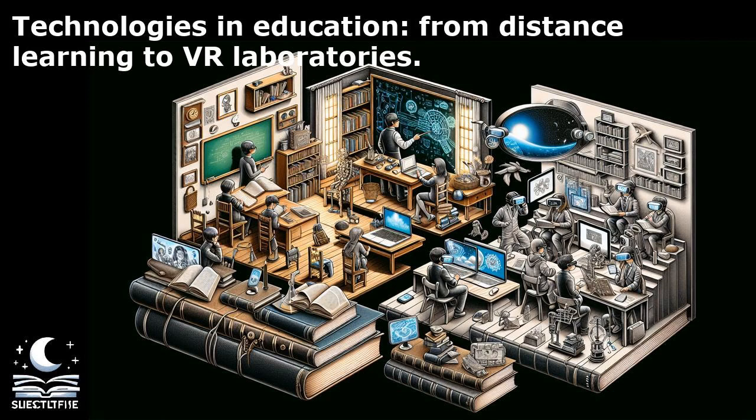As educational institutions continue to embrace technology, the integration of VR laboratories is expected to grow, offering students new ways to explore and learn. The evolution of distance learning and the introduction of VR laboratories signify a shift towards a more interactive and dynamic educational landscape, empowering learners to engage with content in innovative ways.